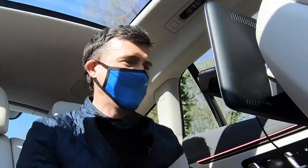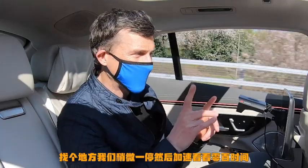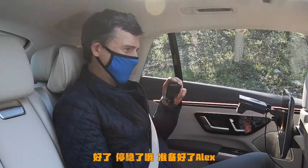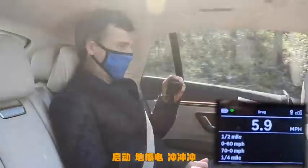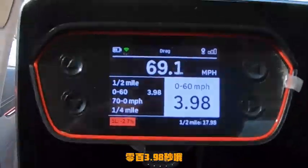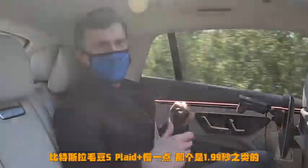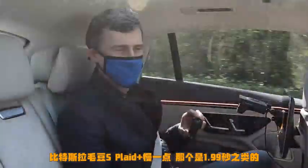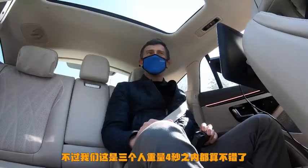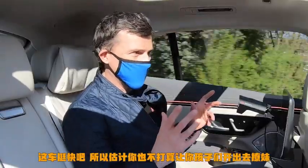So let's see how quick it is. What I've got is my specialist timing gear here, and we're going to find a place where you can just stop briefly, then we're going to launch it and see how quick it does 0 to 60. Okay, so we are stopped. When you're ready, Alex, launch it. Full throttle, keep going, go on. What we got? 0 to 60, wow, 3.98 seconds. So it's not Tesla Model S Plaid Plus quick, which will do 0 to 60 in something like 1.99 seconds, but under 4 seconds, and considering we've got myself, a driver and my cameraman in the car, it's pretty good.